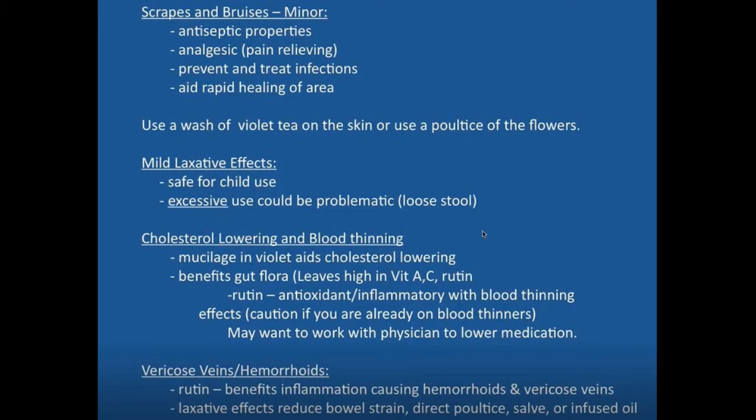Again, it has mild laxative effects in quantities of violet, good for children to use because of the mild nature. If you had a strong laxative, you would take it and you would be purging. A mild laxative is a gentle movement of the bowel. So excessive use over a long haul, again, could be problematic, potentially could create a loose stool for a protracted period. So it's cholesterol lowering and blood thinning. So the mucilage in violets aids the lowering of cholesterol. It also benefits the gut flora, and the leaves are very high in vitamin A, C, and rutin.